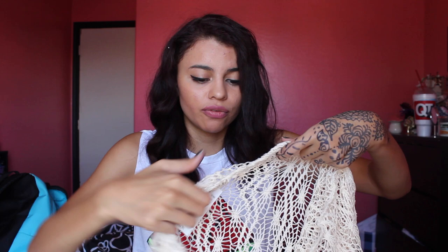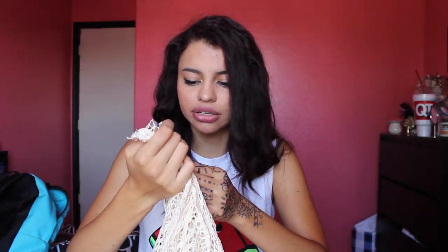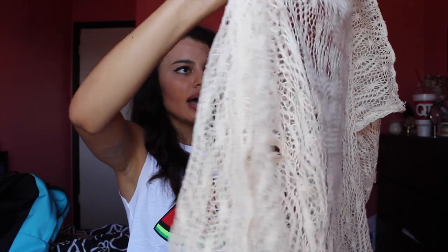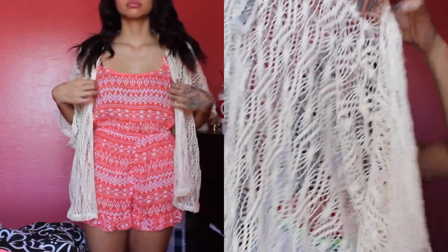And so the main piece that I actually paid for is from LA Hearts, and it was originally $35, but it was on sale for $29. So yeah, it's one size fits all. It's like this, not cardigan, what would you call it, kimono, but it has a lace detailing. Me and my friend Claudia got the exact same ones. She found it first, and I was like, oh my gosh, I'm copying you, but I need to get this. I think it is so pretty.